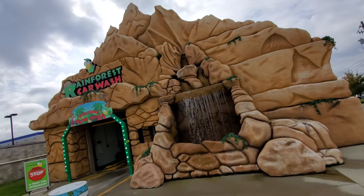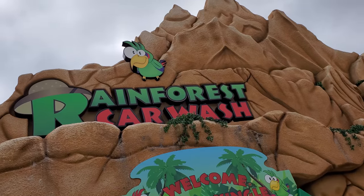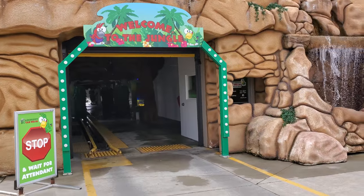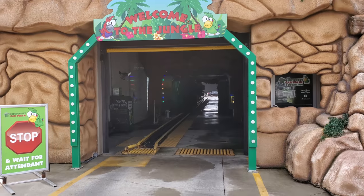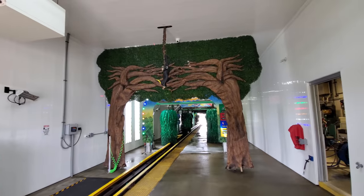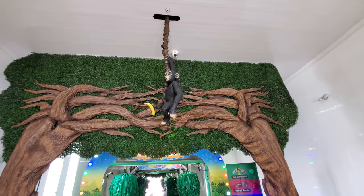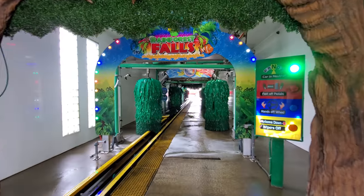All right, let's get a picture of it. Okay, look at this, guys. Welcome to the jungle. I love that up there. It also reminds me of Gander Mountain. Wait till you see what's inside here. I've been peeking in. You guys are going to love this. All right, guys, so we are going to drive through here in just a minute, but look at this. Look at this monkey up here. That is amazing. This is the best car wash ever.